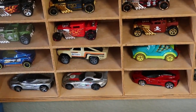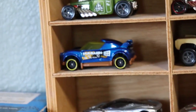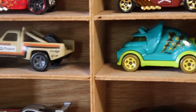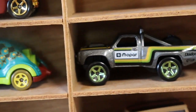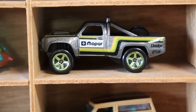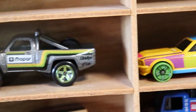But let's just take a flashback at some of the other King of the Hills in this series. We had High Beam from the B case, then the Dodge D100 took it in the C case, then I think there were a couple cases that went by. This might have been E or F case. That Tricera truck was beaten very quickly by the recolor of the Dodge D100, who reigned, I think, for the longest time. The Dodge D100 has been one of the fastest cars this year.